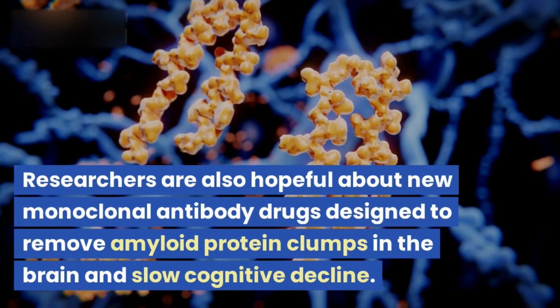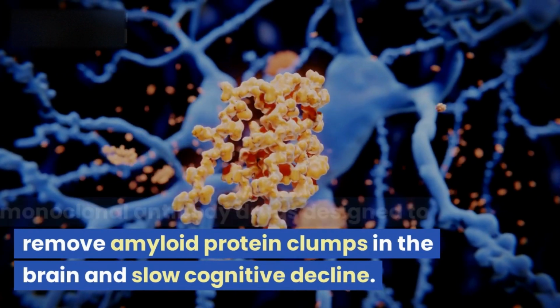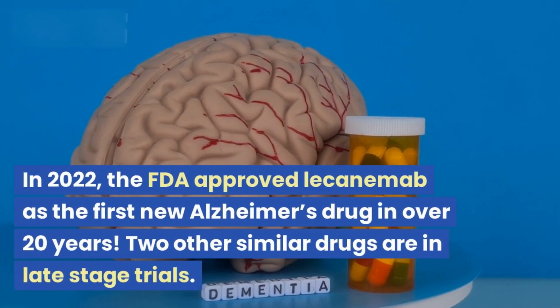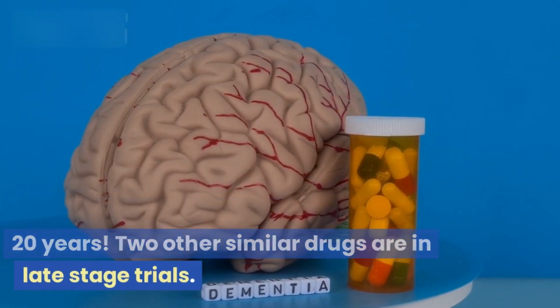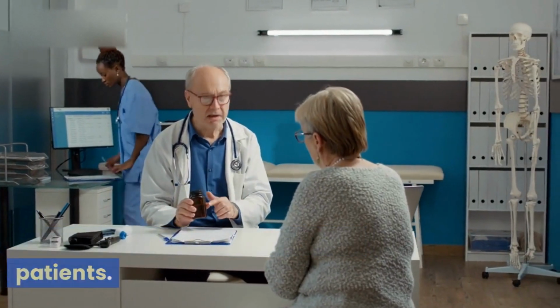Researchers are also hopeful about new monoclonal antibody drugs designed to remove amyloid protein clumps in the brain and slow cognitive decline. In 2022, the FDA approved lecanemab as the first new Alzheimer's drug in over 20 years. Two other similar drugs are in late-stage trials. These could offer real benefits to patients.